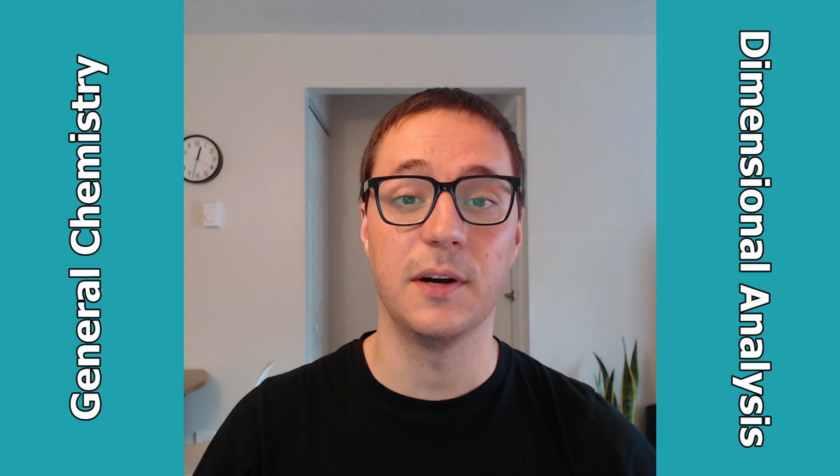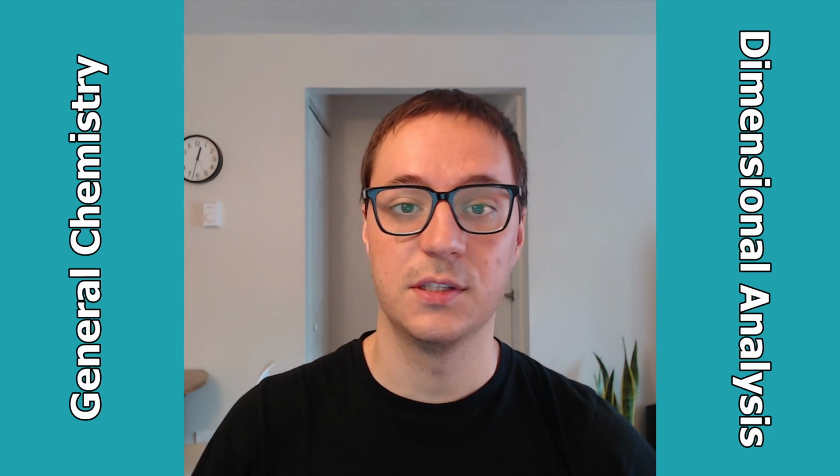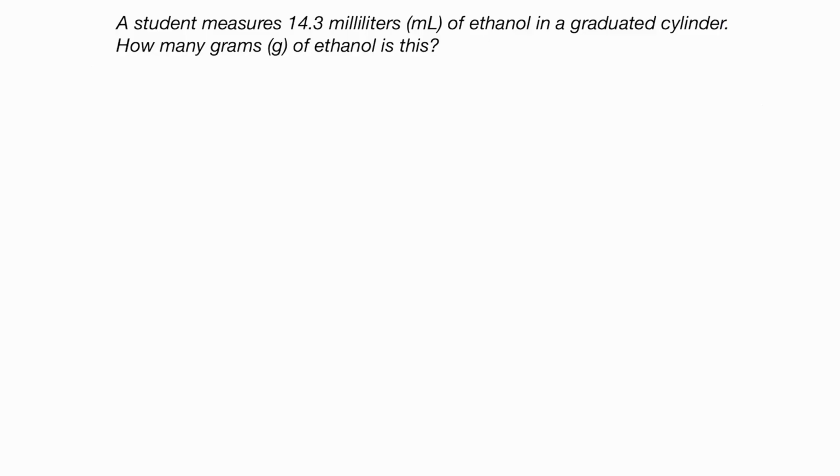Dimensional analysis is a vital chemistry skill. It allows you to convert one value into another using some ratio or conversion factor. Let's look at an example. A student measures 14.3 milliliters of ethanol in a graduated cylinder. How many grams of ethanol is this?